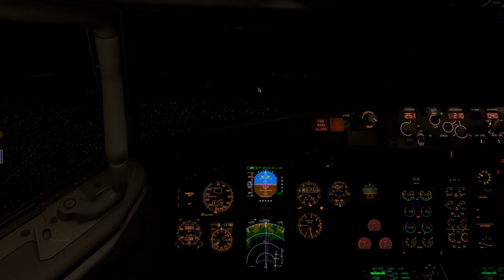Southwest 2545, roger. Turn right heading 170, descend and maintain 4,000. Alrighty, right 170 and down to 4,000, Southwest 2545.